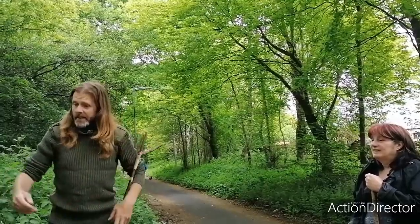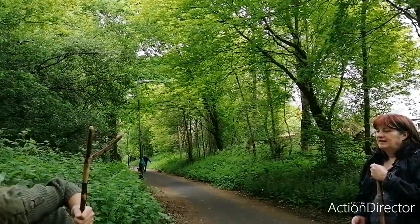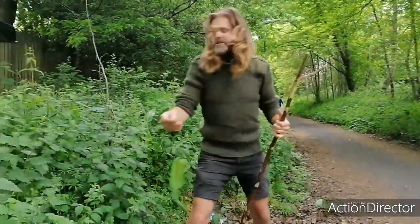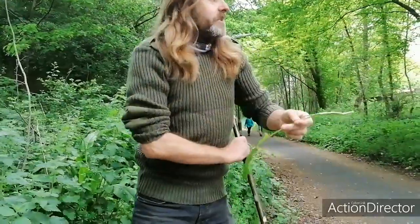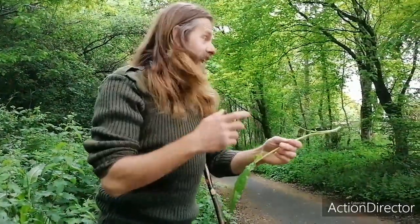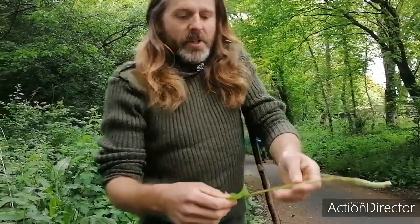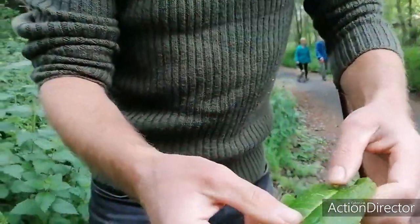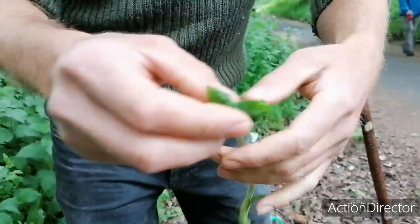So that's cleavers. So we've got nettles, we've got cleavers, we've got dock leaves. Can you see these dock leaves here? But they're good for nettle stings. Everybody thinks dock leaves are good for nettle stings. They are. They're not the best thing, but they are okay. They do have a better thing. But what people tend to do with dock leaves for nettle stings is crush the leaf up, get the juices going, and then rub it on.